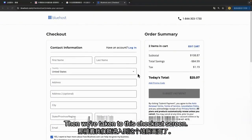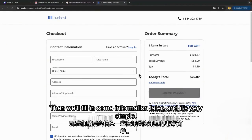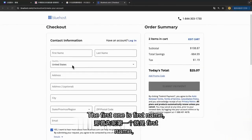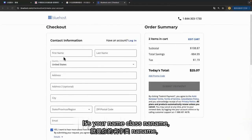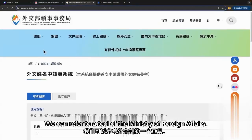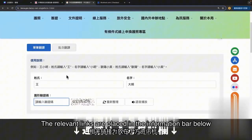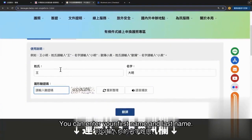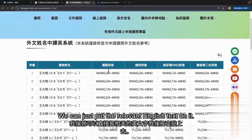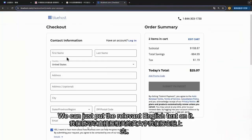Then we're taken to this checkout screen. We'll fill in some information, and it's very simple. We'll all need to fill in English. The first one is first name, which is your given name. Then the last name is your family name. We can refer to a tool of the Ministry of Foreign Affairs. The relevant links are placed in the information bar below. You can enter your first name and last name. When you're done, we can just put the relevant English text in.